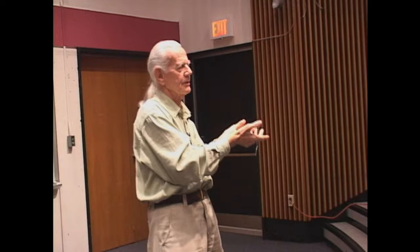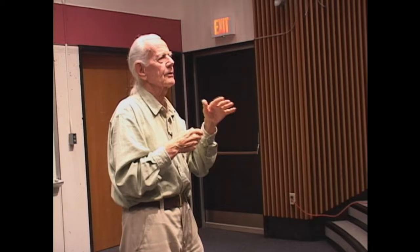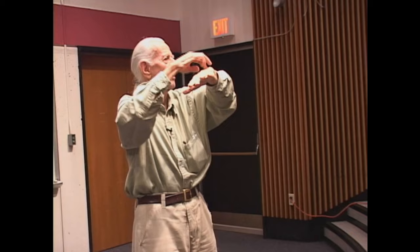But speeds add and subtract to each other. Suppose there's a train going 20 miles an hour and I'm walking this way 5 miles an hour, as seen by you, I'm going 15 miles an hour that way, walking this way 25 miles an hour that way. Speeds add and subtract to each other. The speed of light doesn't add and subtract to anything.